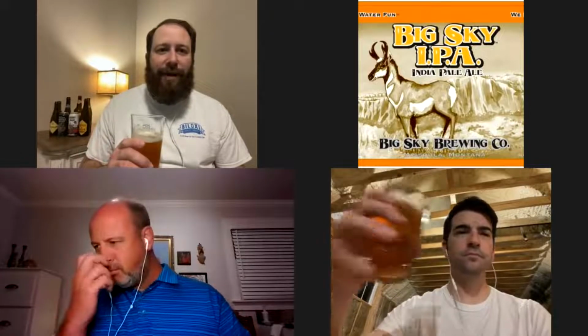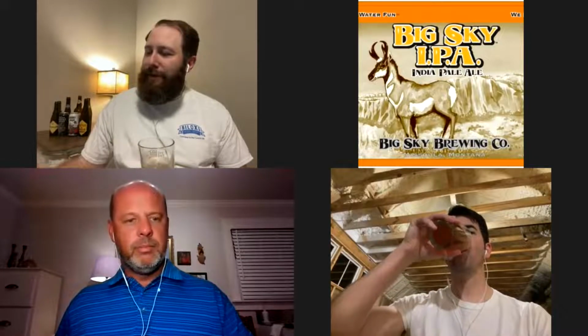I think their beers so far have been interesting, this being the third one we reviewed. Having never had a Big Sky beer previously, I don't think any of us had, it's definitely been something a little different for us to try. I've probably been the most captivated by the artwork on the can, and I think we've ended up talking more about the artwork and the 3777 than necessarily the beer.